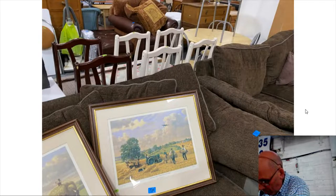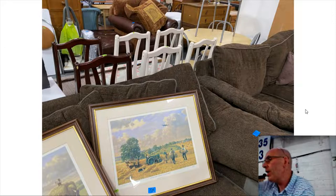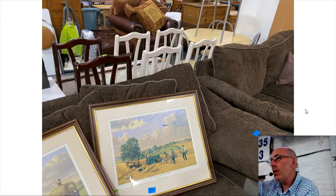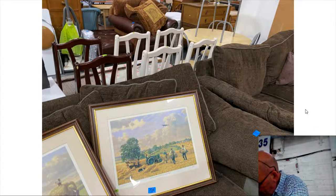And lot number 726 is the wartime harvest picture, and I've got £4 bid. £4 bid, five and I'm out. Six anywhere. £6 anywhere. Selling away then, six, seven, eight. Eight and bid, nine anywhere. £9 anywhere. Selling away then at £8 to number 1863.